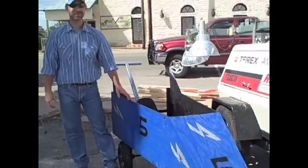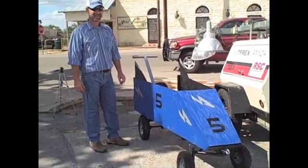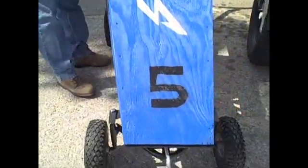Less is certainly more when it comes to some derby car designs. Heath Wright made this car called Blue Thunder using an old go-kart frame as his inspiration. It was fun. Had a lot of fun doing it. So I'm hoping that we get to win tomorrow. We'll see what happens. I just hope the wheels stay on.